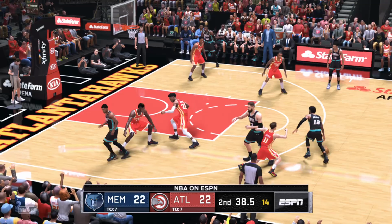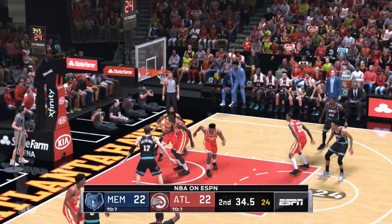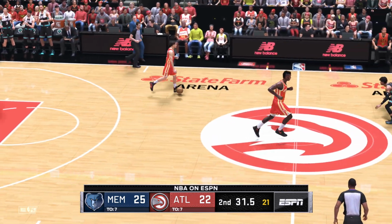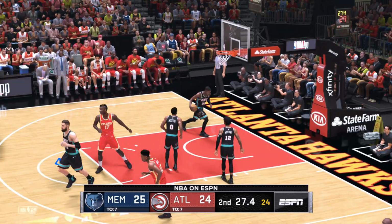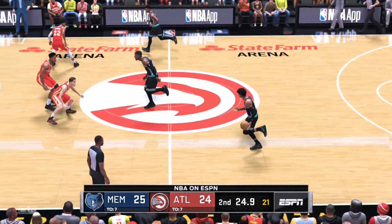Morant outside. Out to the wing. Here's Melton. Gets it to go from beyond the arc. Melton's got his first 3 points of the game. Terrific dime there. Morant realizing his responsibility to share the wealth with his teammates. Well, we've seen that movie a few times, haven't we? An easy bucket in the paint.